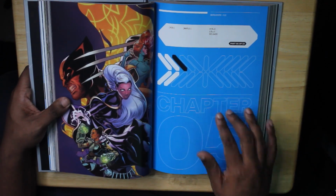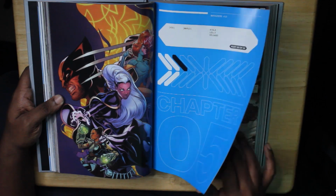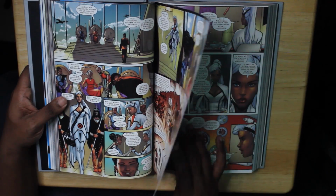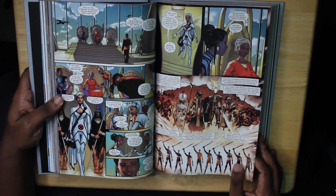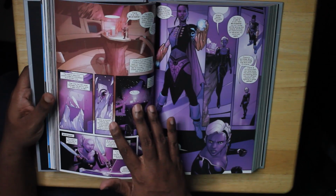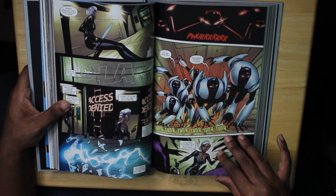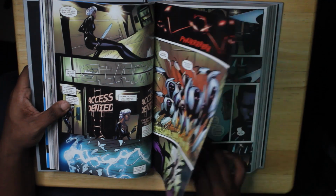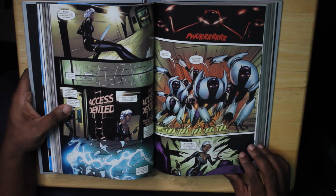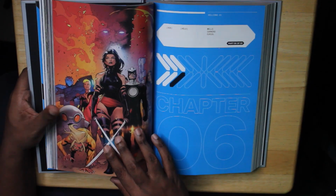I'm all in. So this is Marauders number 13 by Vita Ayala. Love this. I love that this is oversized. Look at Storm looking cool. Her white suit. Love that. I love this artwork. Storm's all in Wakanda. Very cool. Storm looks a lot younger here. Storm's supposed to be like an old Egyptian or African queen. And here she is. But anyway.